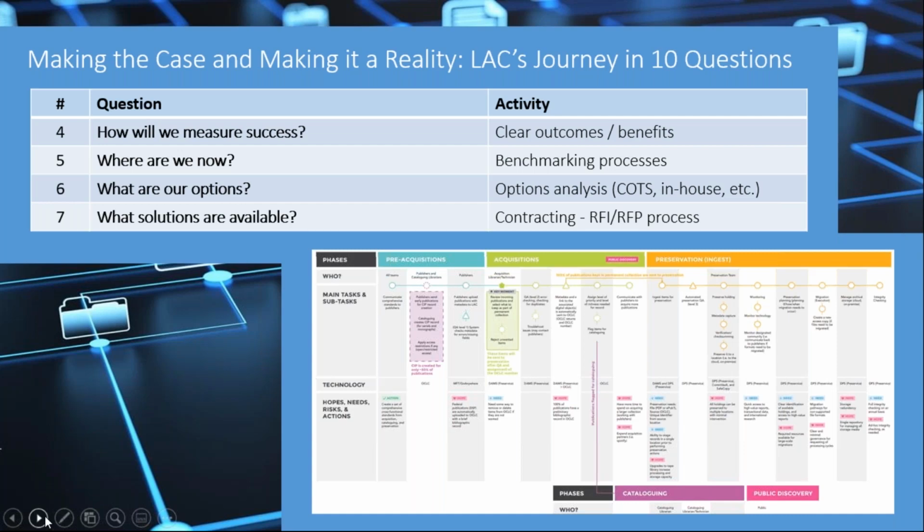And that goes to the 7th question. So what solutions are available? Now for us, being the federal government, it's bureaucratic. There are various steps we have. It might be different for you, but we have something called a request for information process, an RFI process, where we basically go out to the community internationally. There's no preference for any particular country, and we say, what solutions are available based on our general needs that we know? And then they came back to us.